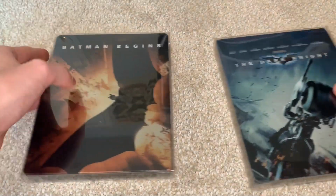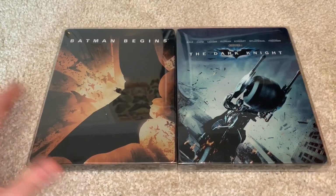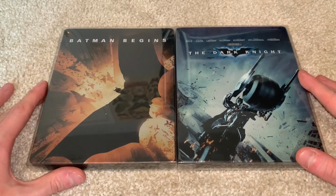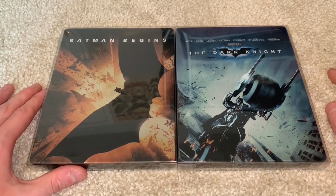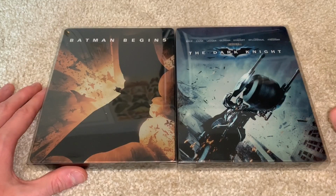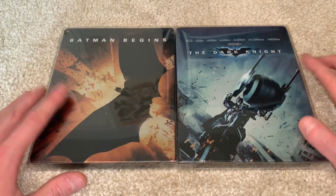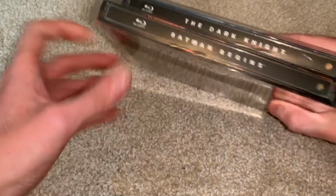And then next up is Batman Begins and The Dark Knight. I got these each for about $5 or $6 each, so definitely really good deals on that. I don't have The Dark Knight Rises, mainly because I just really don't like that movie. I know it's an unpopular opinion, but I have seen it before, and I've held it in my hand. I've seen it for about $8 or $9, and I just don't want to get it. I just really like these two movies specifically, so definitely worth getting for the price I got them for.